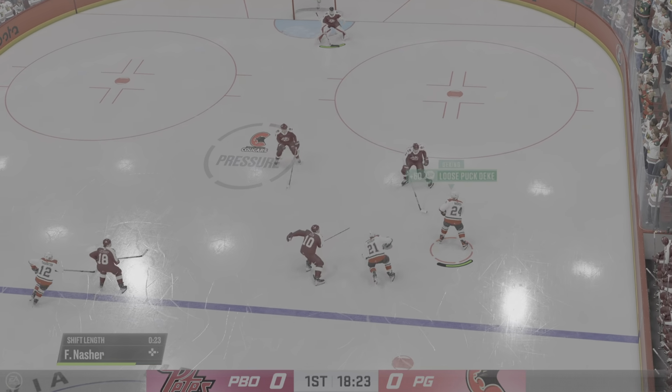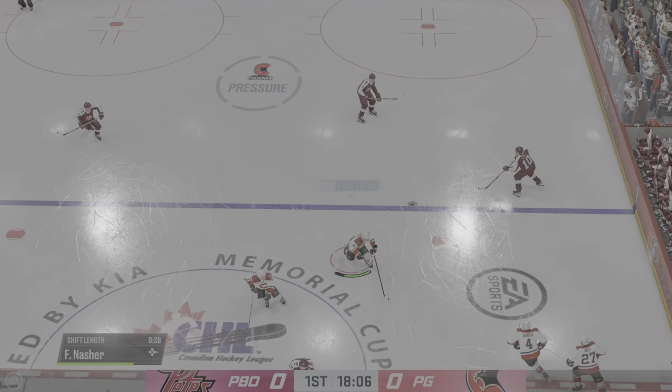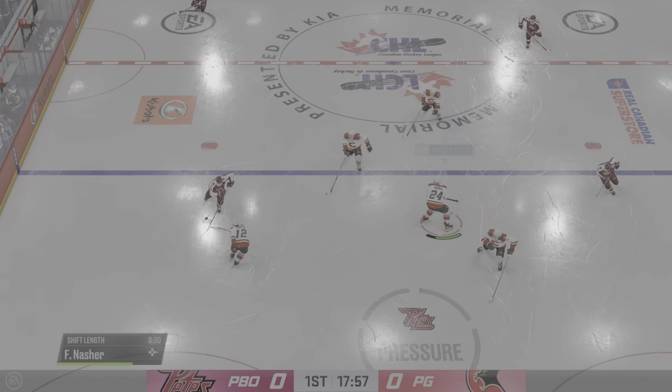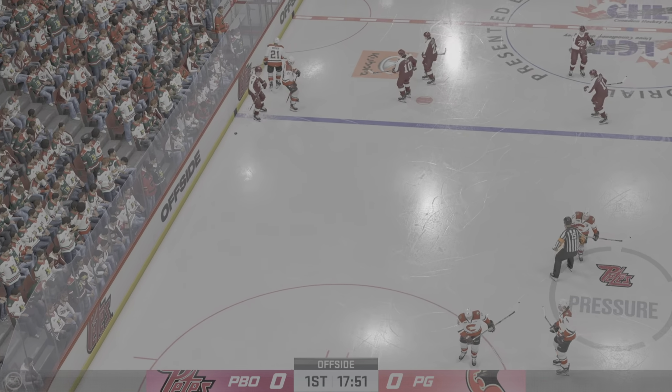The Cougars pick up steam and are on the attack. And a smart heads-up read to come up with the puck. And he moves it up to Robertson. Puck exits the zone. There's the whistle. We got an offside.